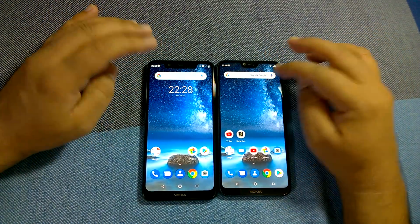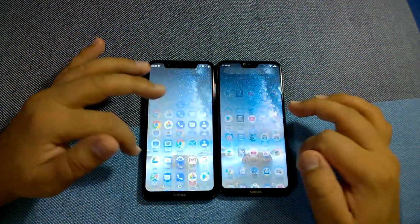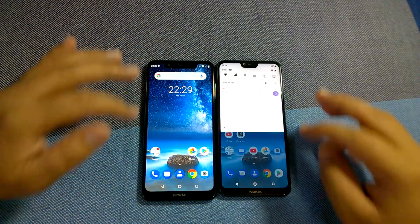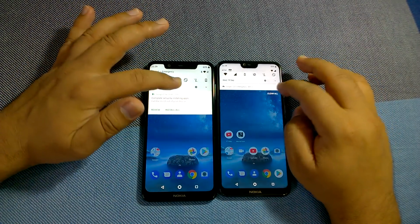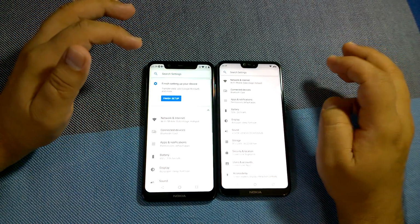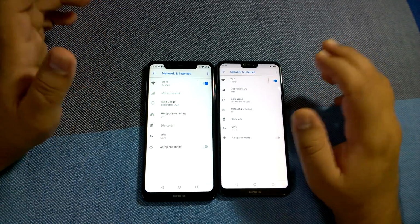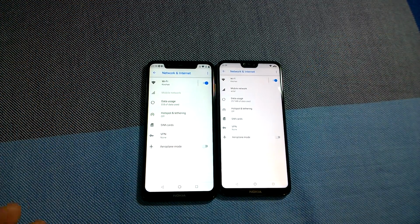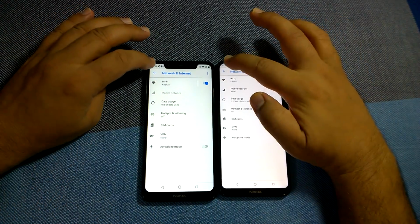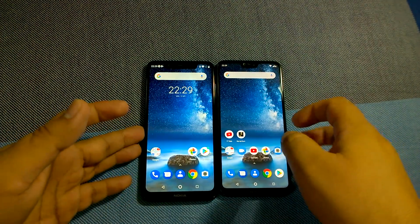So if we compare these two devices, things look quite matched. Both are really, really fast. This is our first impression of our comparison between 6.1 Plus and 5.1 Plus. We will not obviously go deeper into a comparison of performance, etc. As we said, we will focus more on the design.